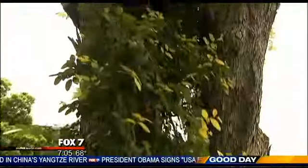So what this all means is certain trees in your yard could be a threat. This tree is somewhat of a ticking time bomb. It's not a matter of if, but when something fails here.